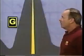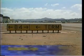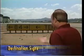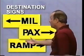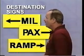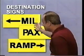Now, sometimes when you get on the other side of the intersection, you'll see a location sign there just to let you know that you turned in the proper direction and you're on the taxiway you wanted. In this case, you are indeed on taxiway Golf. Now, when a sign points the way to a destination, such as, well, a military facility or a passenger terminal or a ramp, then it's called, and are you ready for this? A destination sign. These are destination signs.